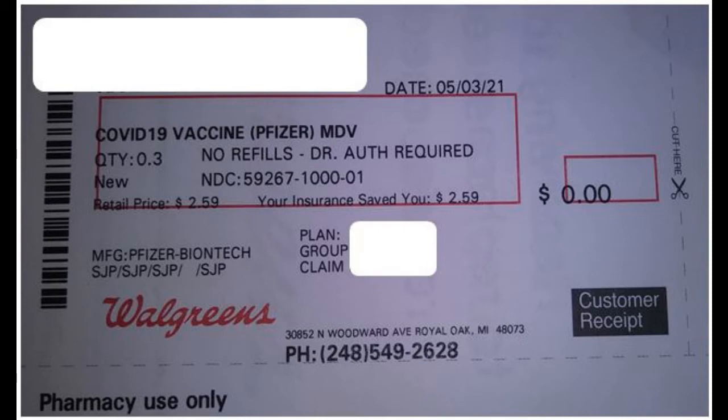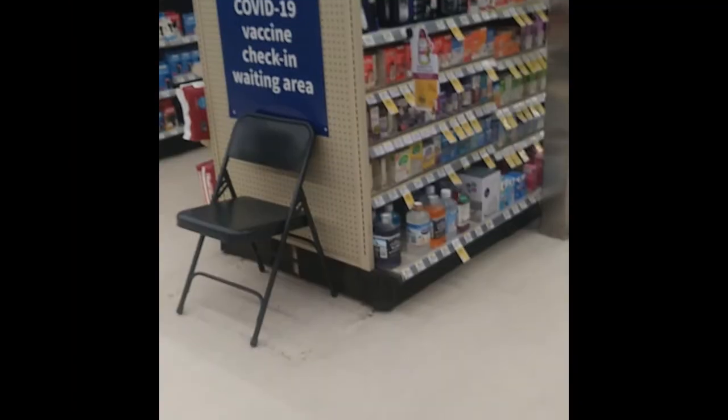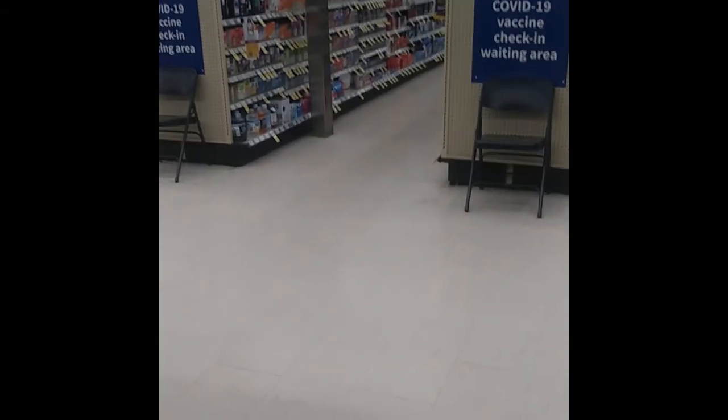The entire time we were in the store, everyone, including store employees and customers, were wearing masks and were appropriately socially distanced. The vaccine waiting area and observation waiting area, both are the same in our case, had few chairs and they were also appropriately socially distanced.